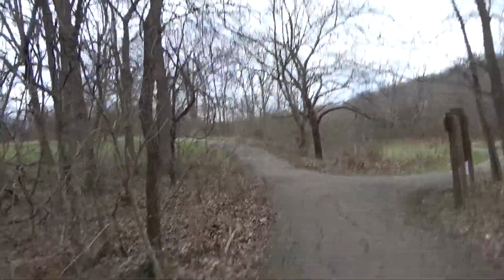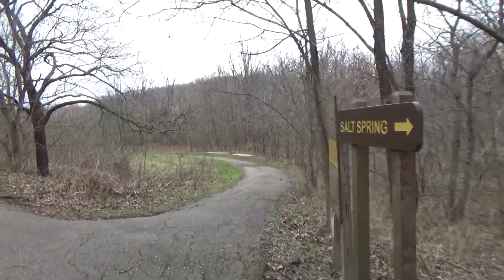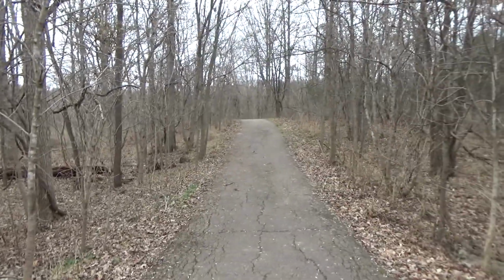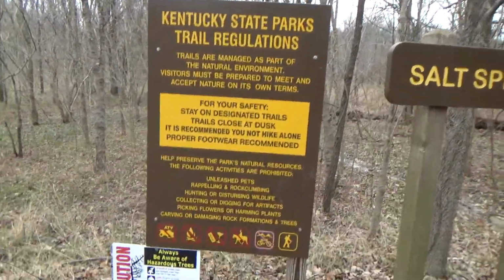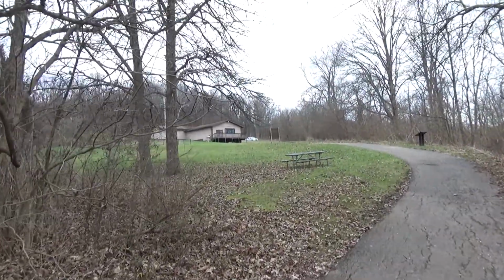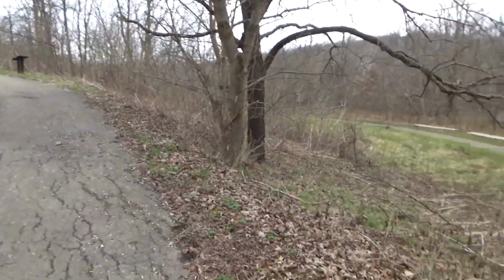Well, we are back at our last intersection. That direction would have been the way we would have came back from. We came out of the creek before we took the long way this direction. So, yeah. We're back behind the visitor center. My car is right up that way. Pretty much wraps it up.